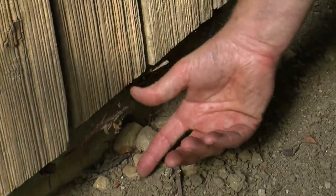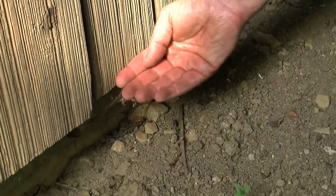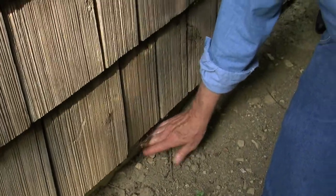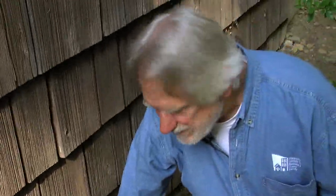So you want to make sure you have this clearance between the ground and the start of the siding with this non-combustible foundation, this concrete foundation. You want to have 6 inches or so of this separation.